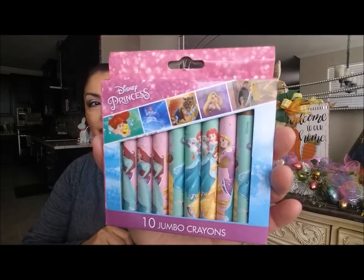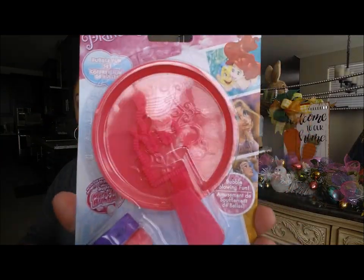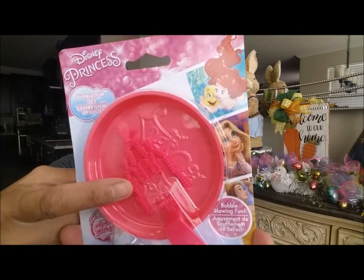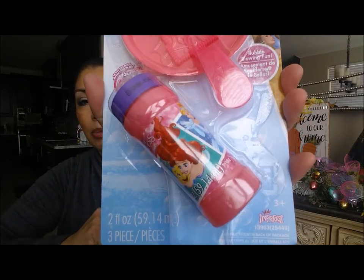Look at how cute. So I got her this pack here. Then for her basket, I also picked up this little bubble set in The Little Mermaid. So you can see it has right here the little dish and the little wand where you blow the bubbles out of. It's like the shape of a castle and it has the bubbles in there. So I got that for Lexi's basket.